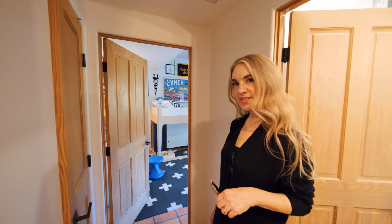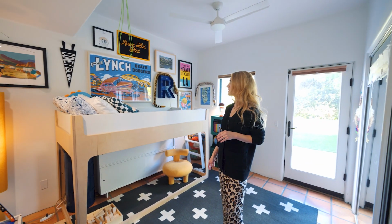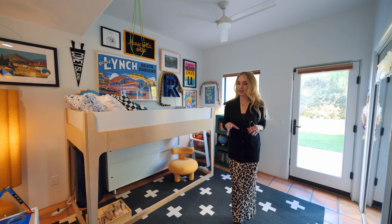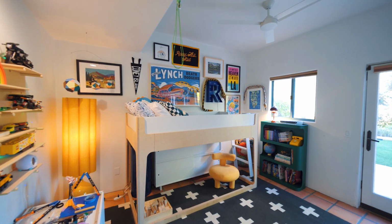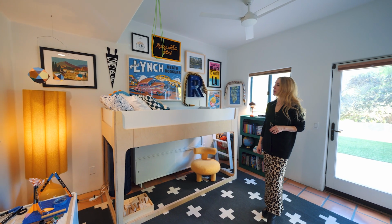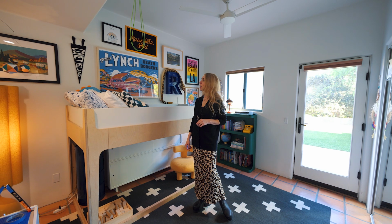So now we're going to check out my son's room. Both of my kids' bedrooms in this house are really tiny rooms, so we had to be really thoughtful about furniture and how we were going to set these rooms up. They're still little and they like to do a lot of things on the floor, so keeping the room as open as possible so that they could do that was really important. But I really like how both of these spaces turned out. They're very reflective of who my kids are.